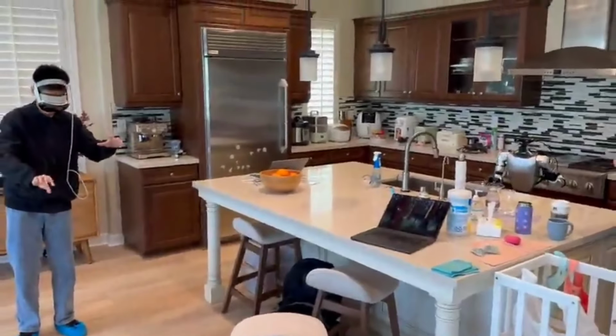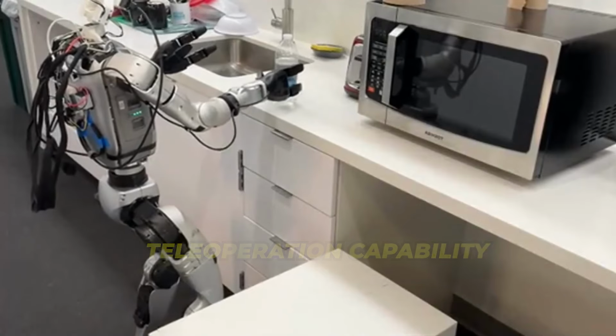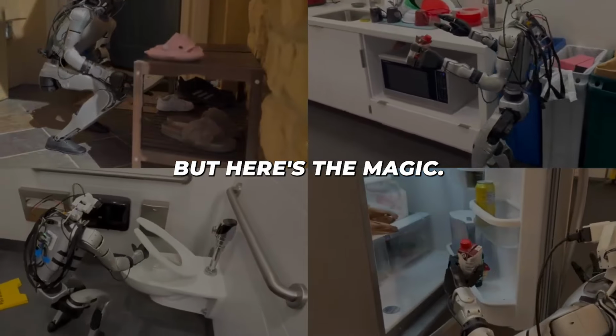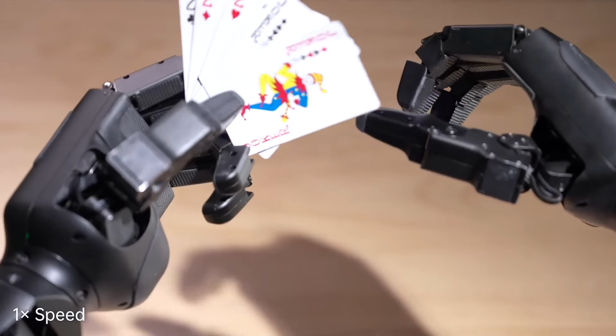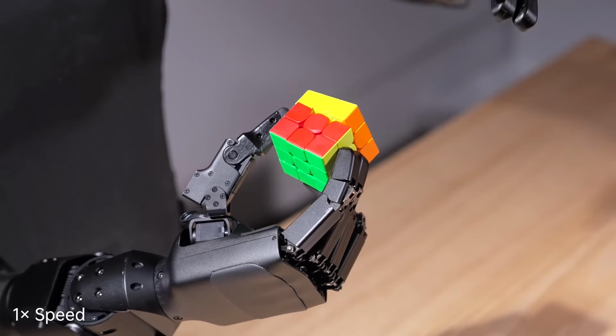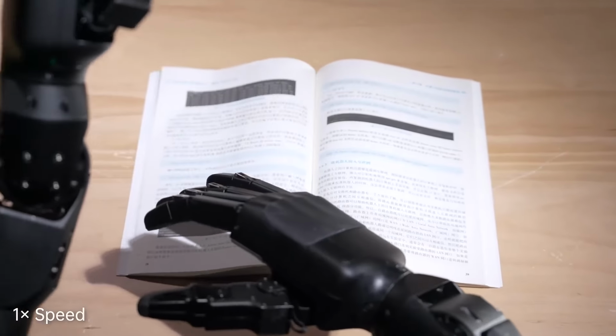What's truly remarkable is the teleoperation capability. You can control G1 using a VR headset and it'll mirror your movements. But here's the magic. When you let go, it doesn't freeze. It understands the goal and continues executing the task, smoothly transitioning from human guidance to autonomous action.